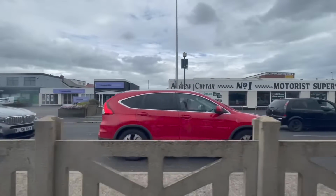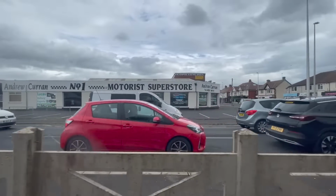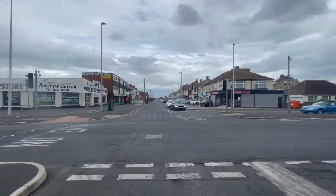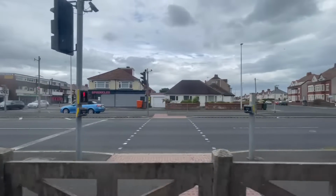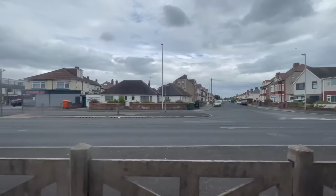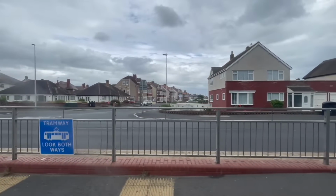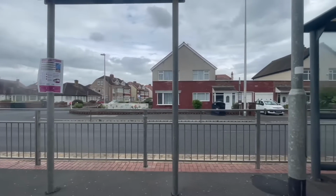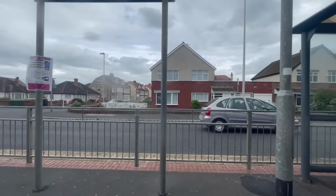Car shop's been here for years. Andrew Cullen, I used to go in there years ago. I'm going back to the late 80s and the early 90s when I first got a car, and used to go in there all the time to buy stuff. Yeah, I was a boy racer. But we're now at Anchors Home Lane, and Anchors Home again is a very popular area with older people that like to come to retire up this part of the woods.